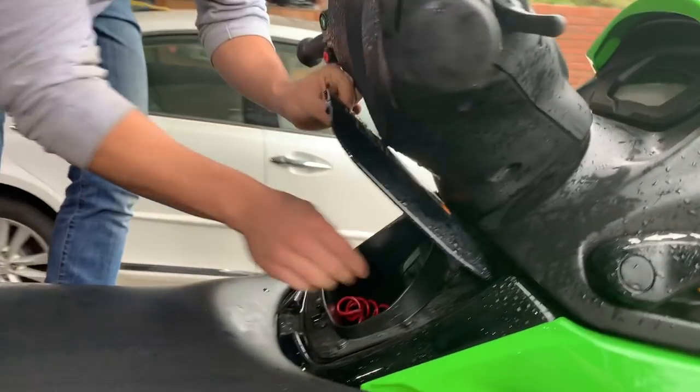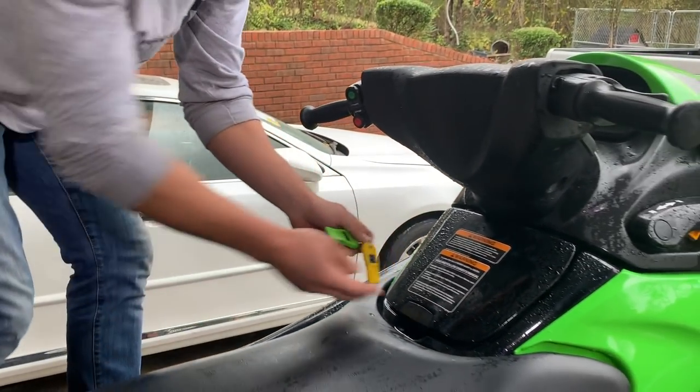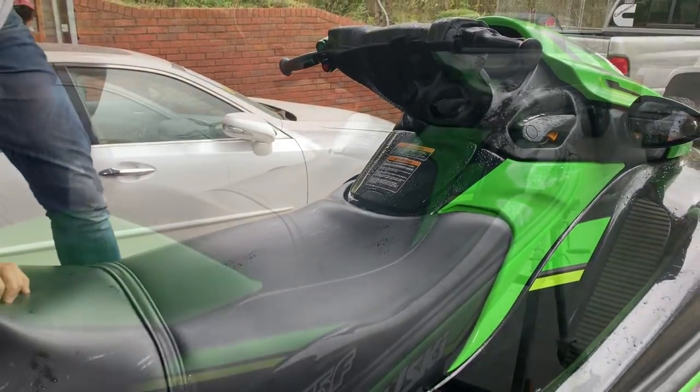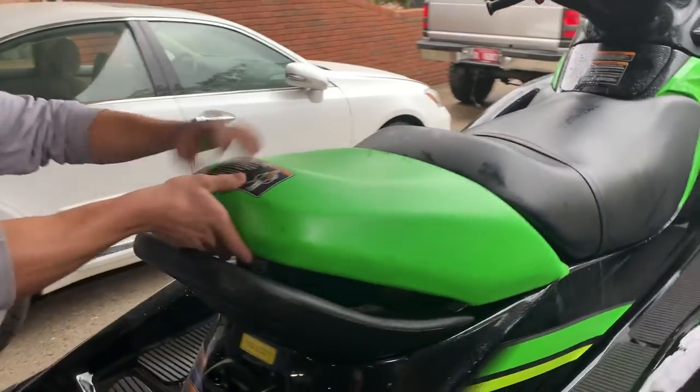But check this out, man. This is probably what you're going to be using right here. Nah, that's your key. Let's show them the engine in this thing. We did get this thing to start after we got a garden hose on it. Let's go ahead and check out this engine.